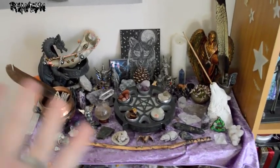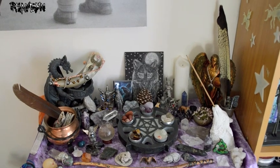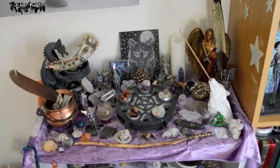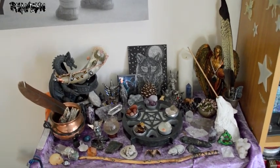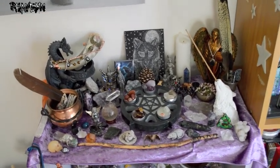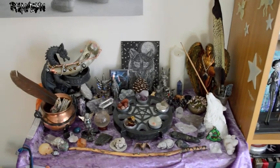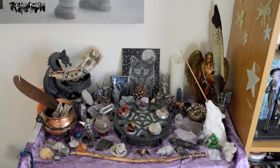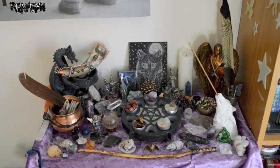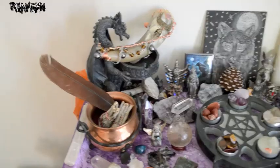Okay, so here is my altar. As you can see, it isn't on the little chest of drawers that it used to be on. That was in my studio, but it was getting way too small because, as you can see, I've got a lot of stuff on my altar. And I felt like it wasn't getting enough attention in my art studio, so I've moved it to my bedroom and it is on top of these little shelves. So I'm going to start from this end and go that way.